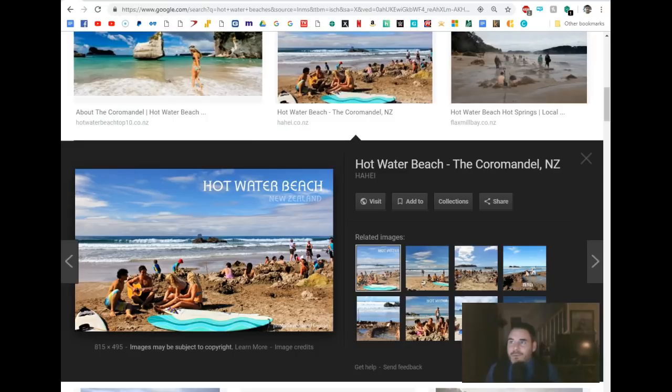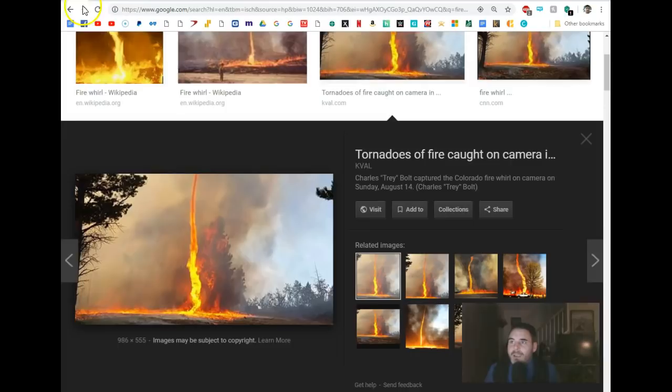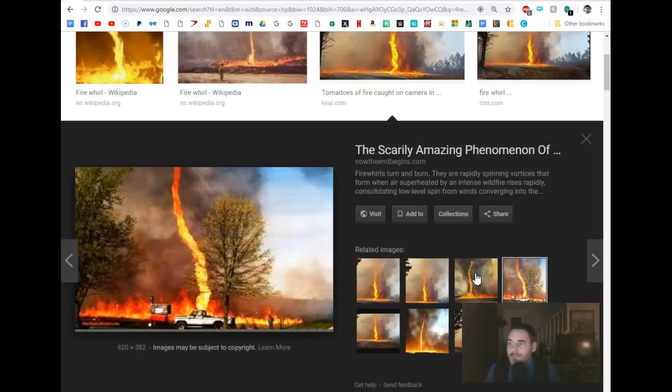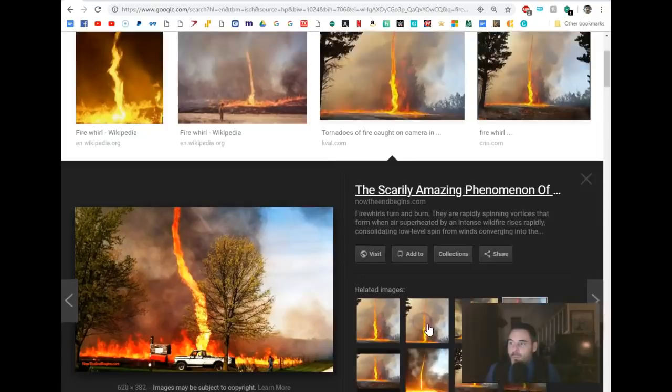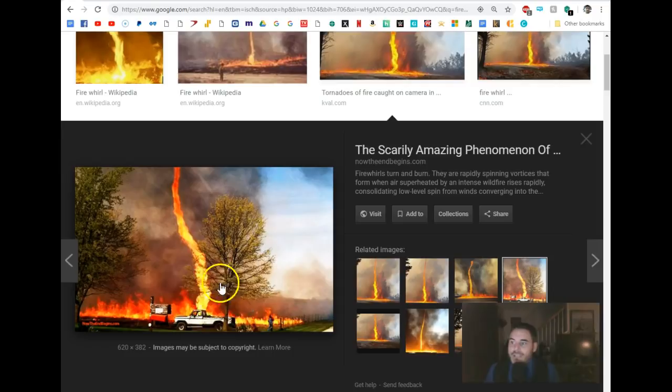All right, how about this? Speaking of warm, how about the fire whirl? Look at this. This is a natural phenomenon. Look, they're all over the place. Looks like it's coming out of the truck, but it's not. The fire whirl. Now, my guess is there's probably some sort of methane gas or some flammable gas that is spinning in this funnel and it's been lit, whatever. But I've never seen or heard of this in my entire life. So now it's a thing. So if you know any firefighters, ask them if there's such thing as a fire whirl. I'd be interested to hear what they say.